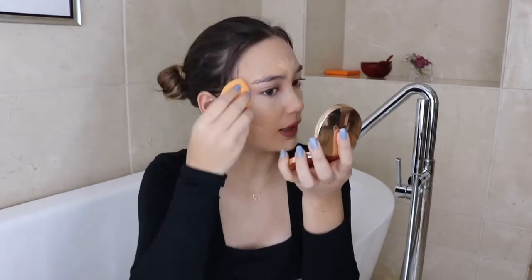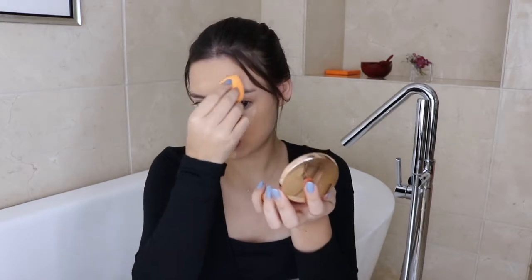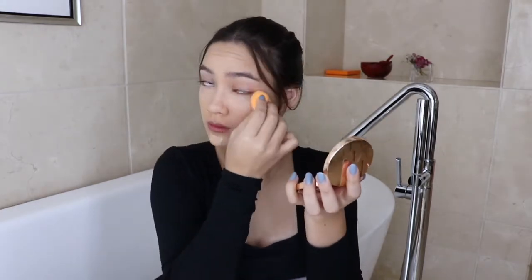Now with the pointed tip of my sponge, I'm just going to blend that out. Maybelline, you did good! So now everything is blended in. My face is a blank canvas to be worked on now. It's just time to add some dimension.